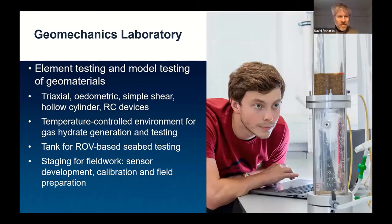So the Geomechanics laboratory is where we do our element testing and model testing of particulate materials and geomaterials. So we have the usual Triaxial, odometric, simple shear, hollow cylinder and resonant column devices. These are advanced soil element testing apparatus that can allow us to subject them to the complex loads associated with trafficking railways directly underneath the loads transmitted directly through the rail, through the sleepers and into the ballast below.